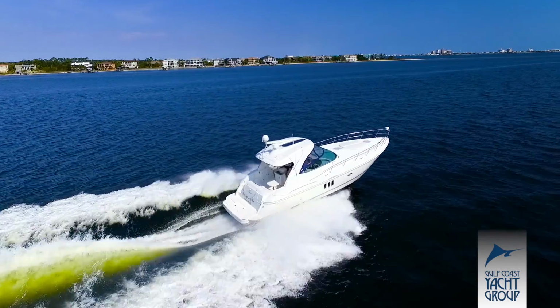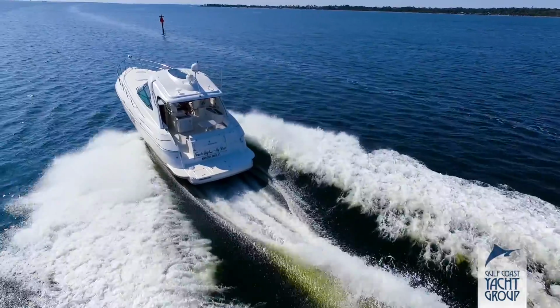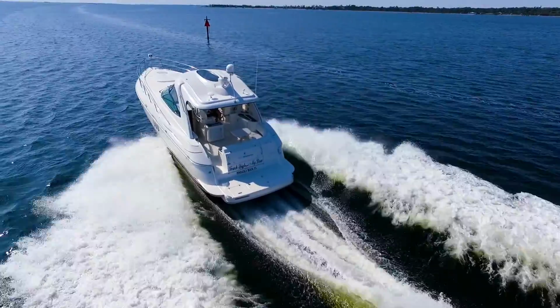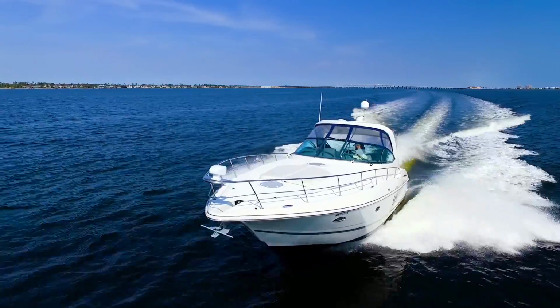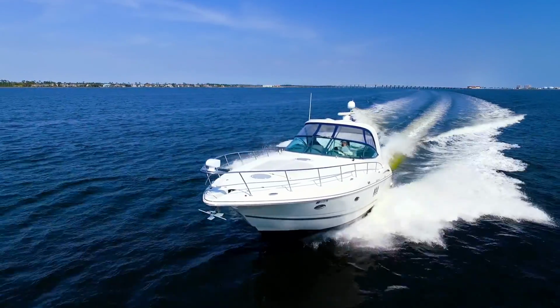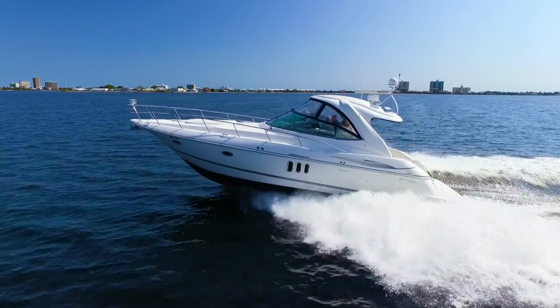If you're looking for the ideal express cruiser along the Gulf's coast to enjoy some of the local hot spots on extended getaways or short afternoon sunset cruises, this 420 Express Cruiser is ideal.